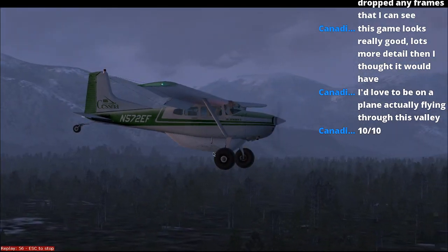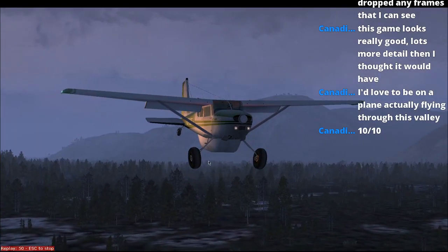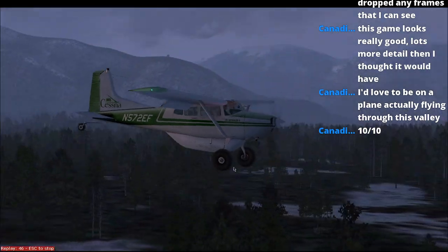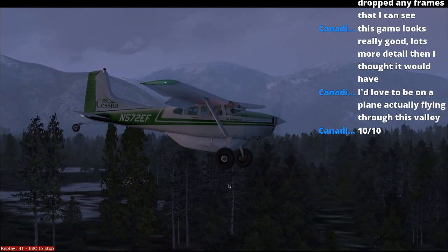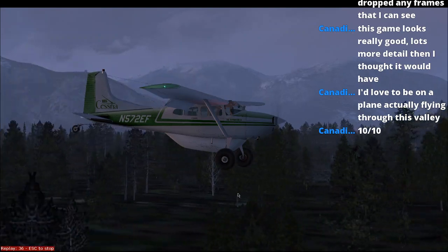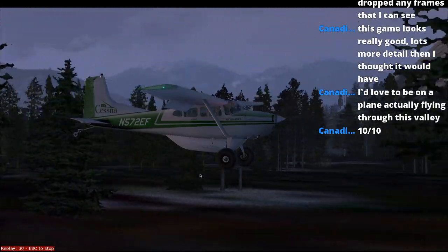So this airplane has got big fat, what are called Tundra tires on it. They're much larger and made of much softer rubber than normal tires. That makes it more suitable for landing on rocky terrain. And you can see right now I've got the landing flaps out. That increases the lift of the wing, so it allows me to fly slower and at a steeper angle. But since it increases lift, that also makes us more prone to bounce.